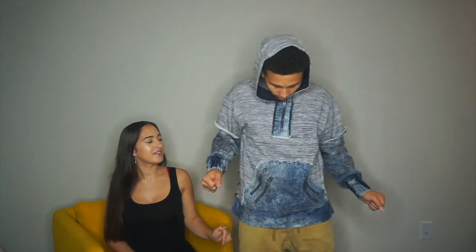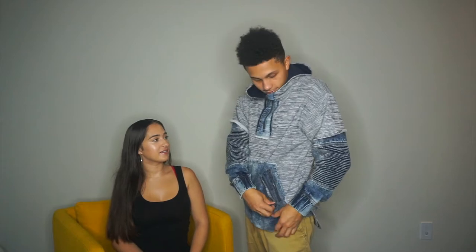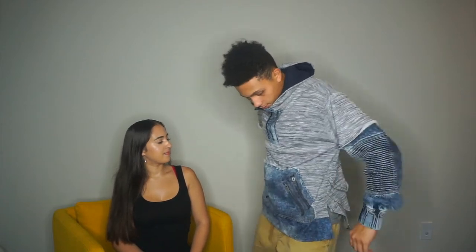Only thing I don't like about this jacket though is it doesn't have any strings for the hood. Those are my favorite pieces for the hoods. I can tie tighter and things like that. But all the pockets are legit. Okay, that's good. And it's real denim.